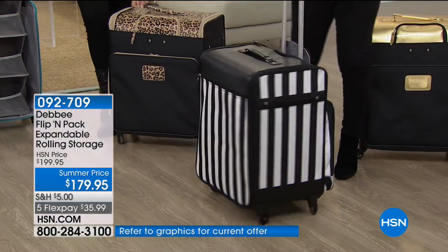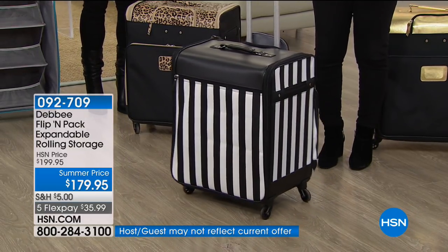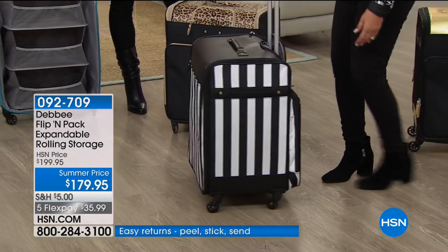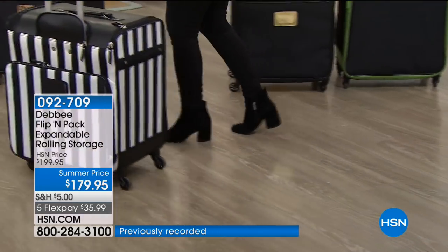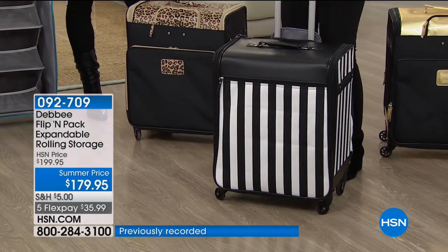But also, I want to point out the way we built this, because when you load this up, it's going to be heavy. So we made it so you don't have to tip it. You know how you usually have to do that little kick thing and pull? That's not what you do with a flipping pack. You leave it on the four wheels and you just go like this. It's just one finger pull. Look at this, because it's balanced. You're not going to have that weight on you.